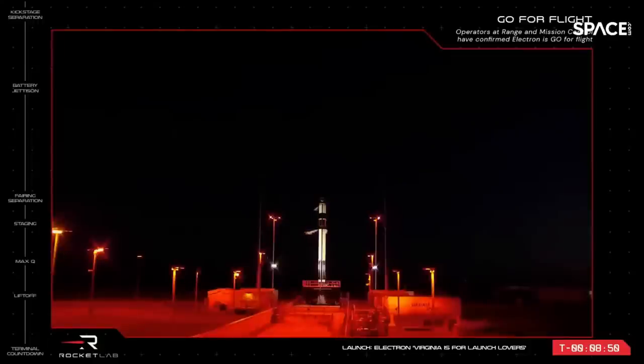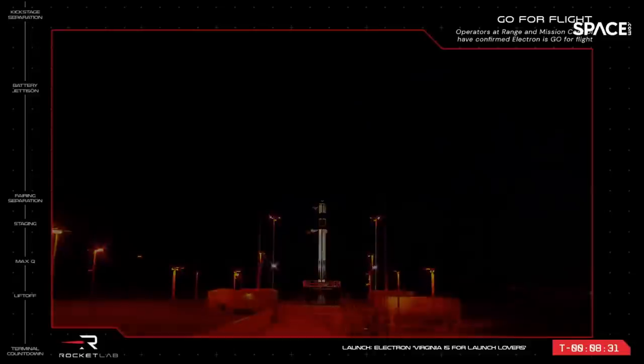Earlier in the broadcast, we talked about the efforts of the many partners working together to get Electron off the pad today. But with LC2 ramping up now and Neutron development well underway, the team here at Rocket Lab in Virginia are the most excited of all. Let's hear from the team about the effort that has gone into getting Electron to the pad.